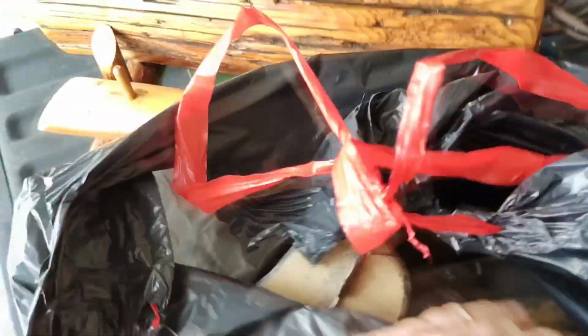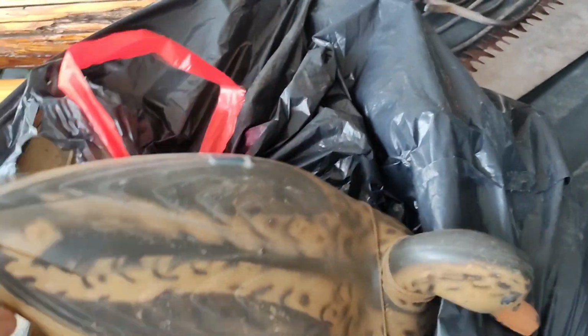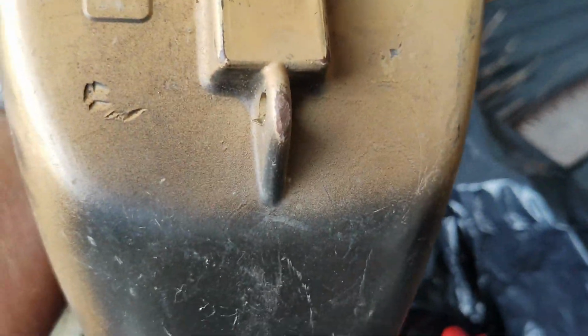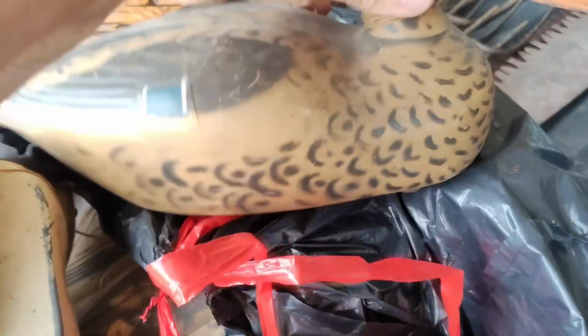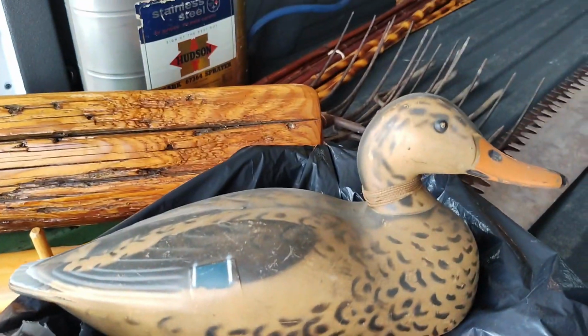And then in this bag, I'm going to rip it open. Got a bunch of old, probably 1950s, I'm thinking maybe 1960s duck decoys. And they're hard plastic, and they're made in the USA by Majestic Decoy. So I'm going to look those up when I get in, but there's probably 13 or 14 of them in here. You know, just kind of cool decor pieces or collector pieces. So that's what I scored today.